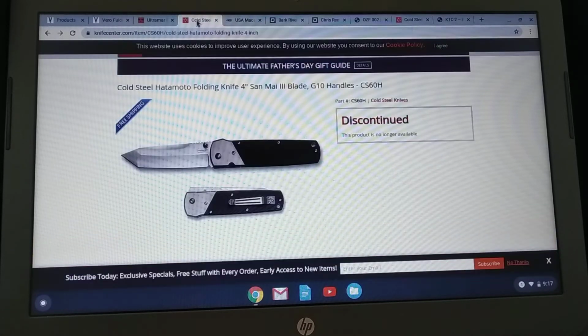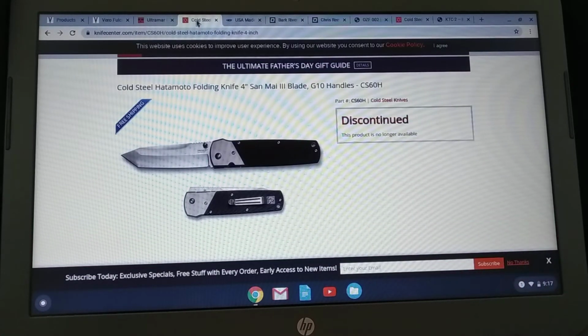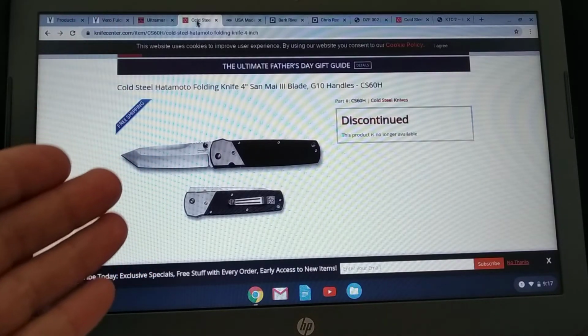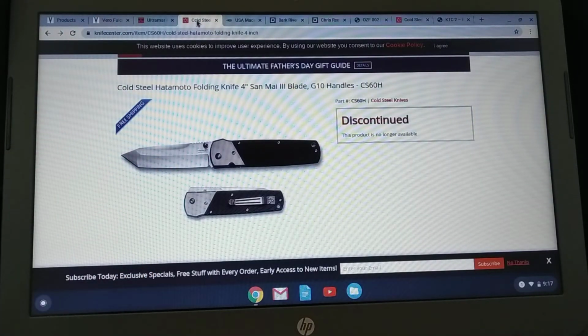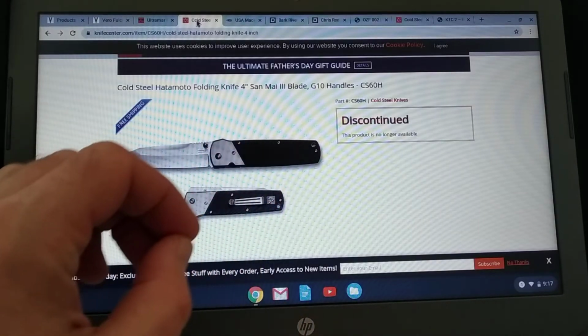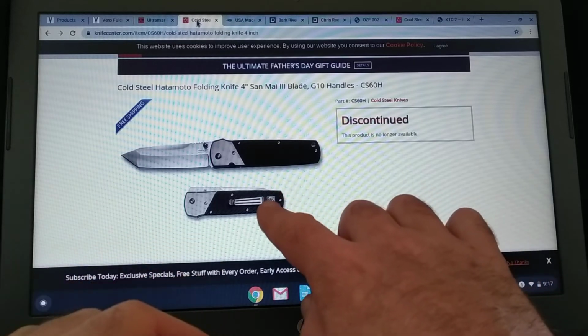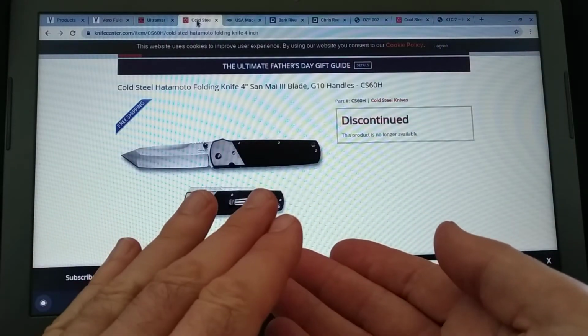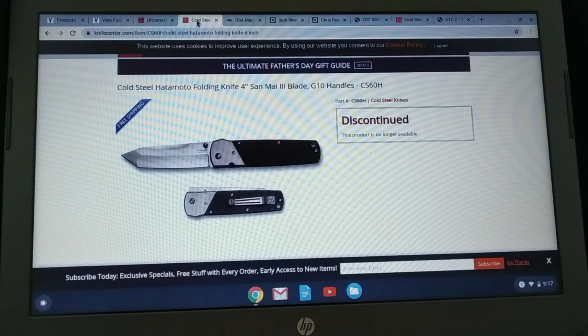Number 4, it had to be Cold Steel. I really struggled with this one, but the Hatamoto is so beautiful. San mai 3 construction, G10 scales, Tanto tip. The only thing, again, I wish that they would do, I love this relieved pocket clip. Very nicely done, Cold Steel. But instead of having the 3 bolts showing, why not flip that pocket clip over, cover the bolts up, just make it a little nicer.